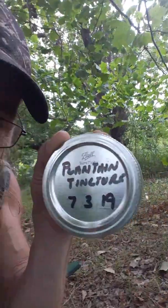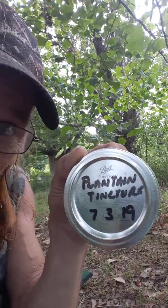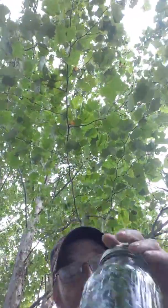And that's why I wrote Plantain Tincture on my lid. And I got 7/3/19. That's today. So I'm gonna put my lid on there. And let me top this old grain alcohol off right here. Now I'm using a quart mason jar. Normally I make this in a pint. So I only had this quart mason jar to use, so I'm going to use that. Now I'm going to get that on there good and tight like I'm supposed to.